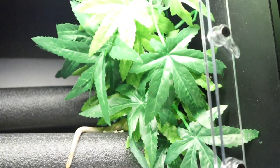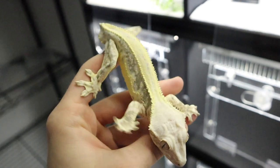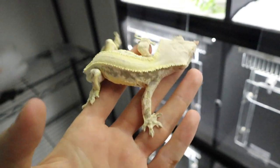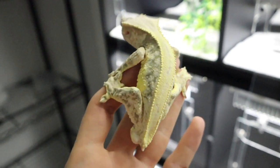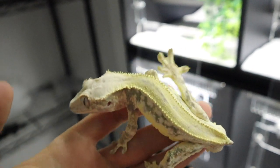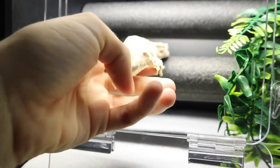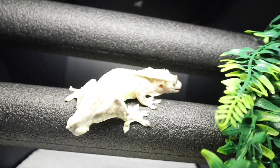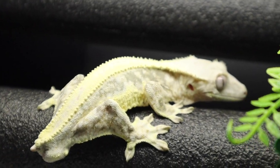Right into his leaves. This is our second gecko going into the enclosures. This is our male lily white. We don't really have a name for him, but I like the name Marshmallow. But I mean, look at how awesome that little fella is. Look, that's your new cage. There you go, buddy. I mean, he is so bright. Wow.